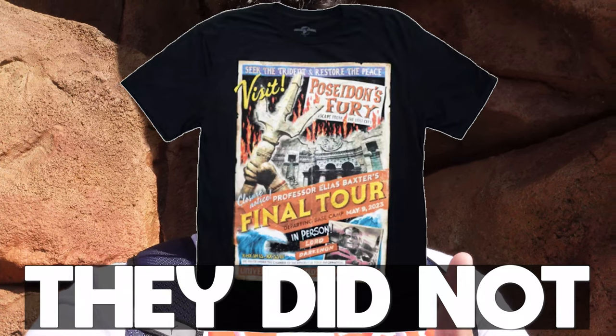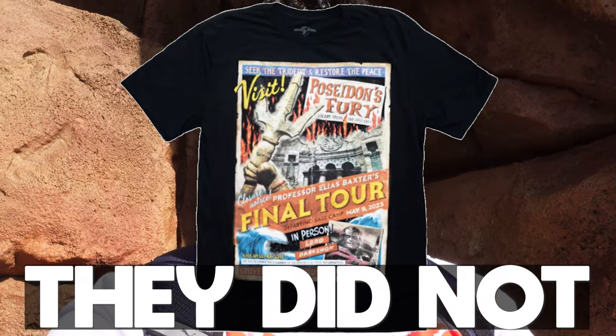I've been to a few different ride openings, but I've never actually been to a ride closing, so this is going to be a really interesting experience. I'm going to document as much as I can. I'm going to try to see if they have the shirts because those shirts have been really elusive over the past few weeks. So let's just head on in and let's get started on the final day of Poseidon's Fury.